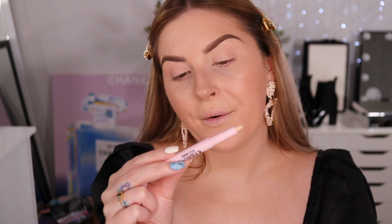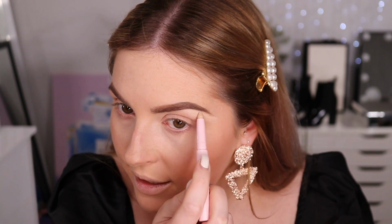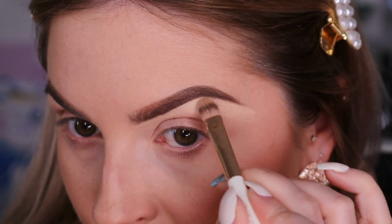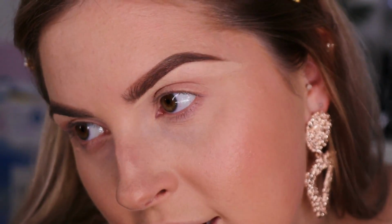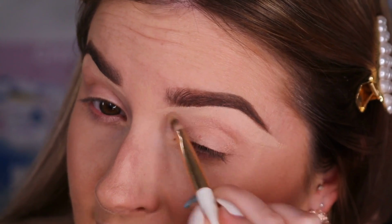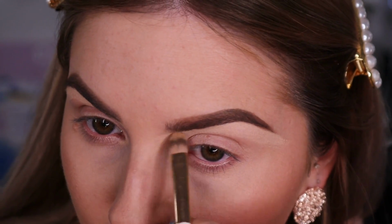This one here I remember hating. This is the Kybrow, and it was just so chunky. If you compare it to the Benefit one, it goes on, but up close it looks so chalky. Just using my dual ended petal brush by Exo Beauty. Look, you can even see when I start to try and blend it, it goes so patchy. It starts out alright, and then the more you blend it, it starts gripping onto certain areas and doesn't look as smooth as I would like.